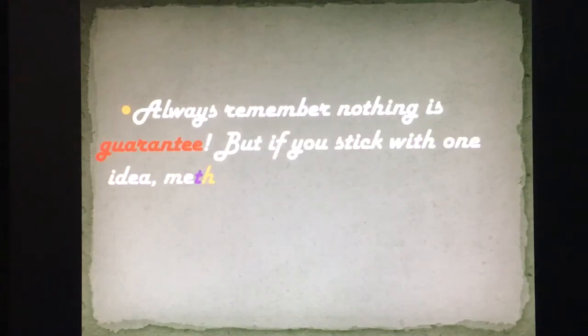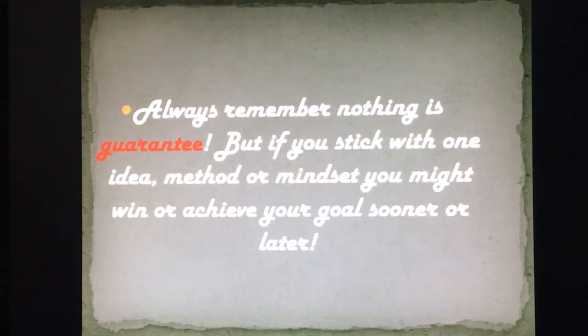Always remember, nothing is guaranteed, but if you stick with one idea, method, or mindset, you might win or achieve your goals sooner or later. And please do not go and change what you have. Stick with one idea. If you go from one idea to another, it's going to be confusing and it's not good, because the idea that you have might be bad or it might be good, but if you stick with that idea, sooner or later you will achieve your goal.